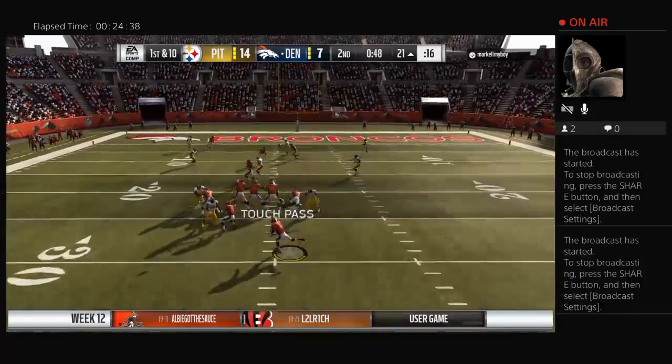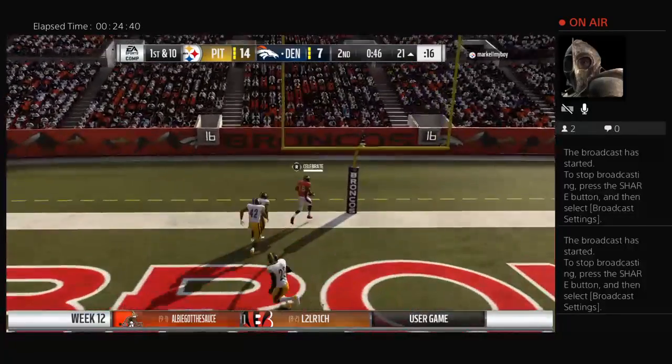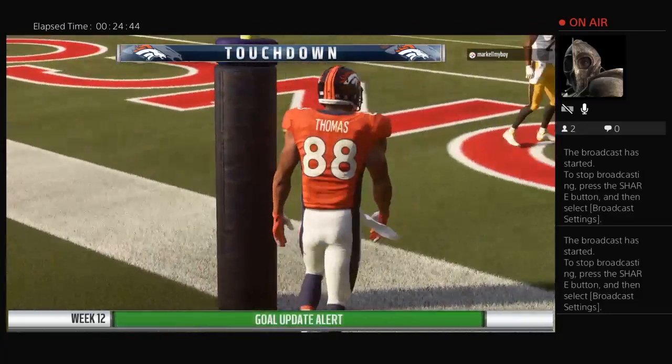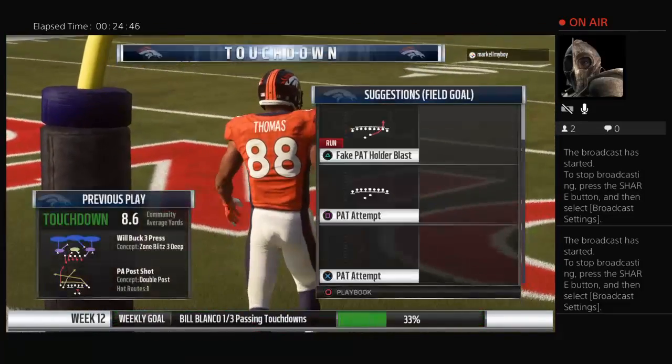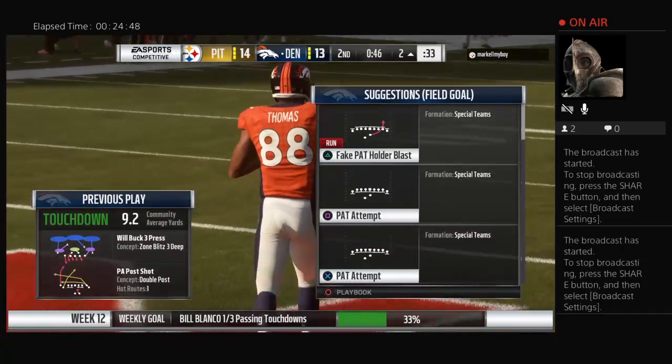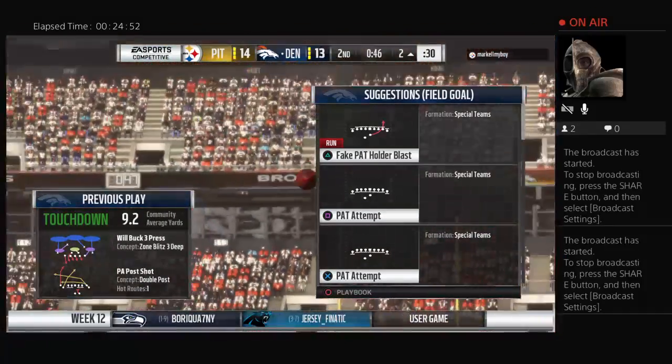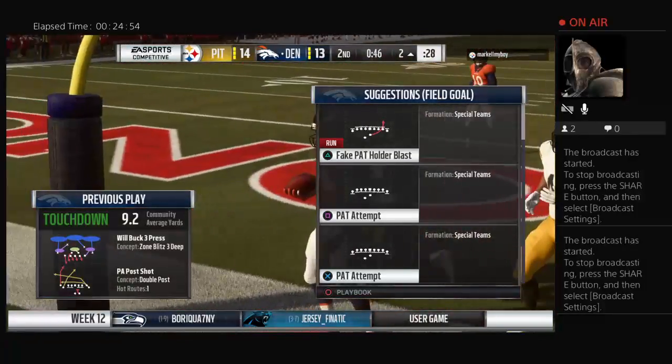Keenum on 1st down. Got his man, it's Thomas. Touchdown, Denver. Demaryius Thomas, his 5th touchdown now on the year. And the Broncos are an extra point away from tying the football game.